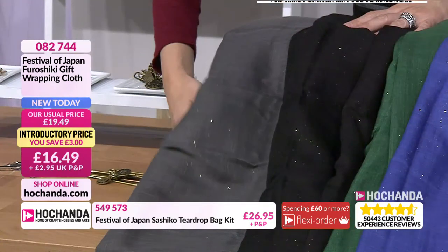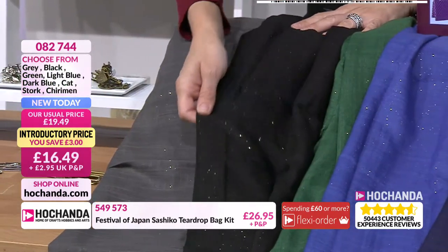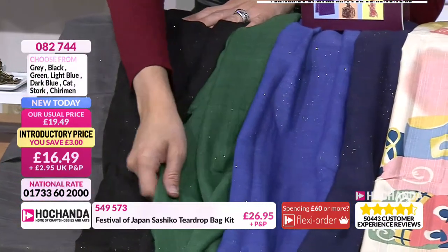I can't wait to see this. This is fabulous. Right, so you've got your grey option, the black. Look at that. It's like the stars at night, isn't it? You can see your green here. It's like an emerald green. It's beautiful. Oh, it's so soft.